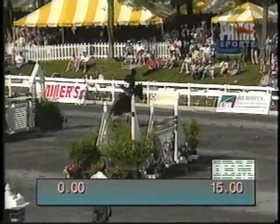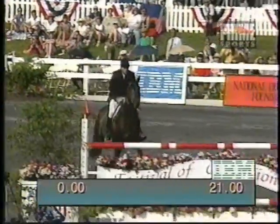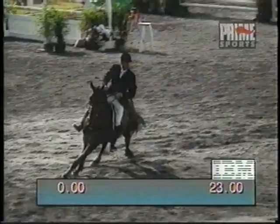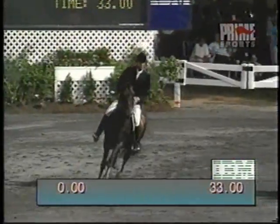A quick rollback now to this 5-foot 3-inch wall. You can ask him to fire over that. Now he'll go straight ahead to the Festival of Champions jump. It was the first element on course in the opening round. Beautiful effort there. Now Michael will continue to the oxer that was fence number 2 in the first round. Again, our course designers really got them going around this course in a circular motion.